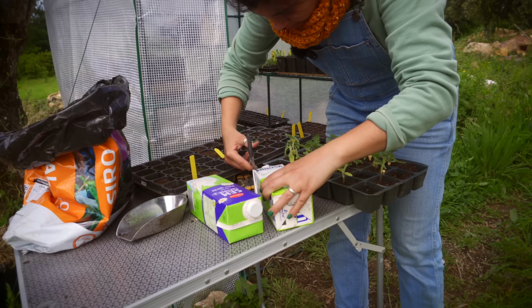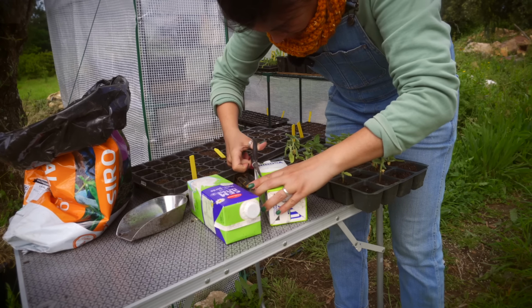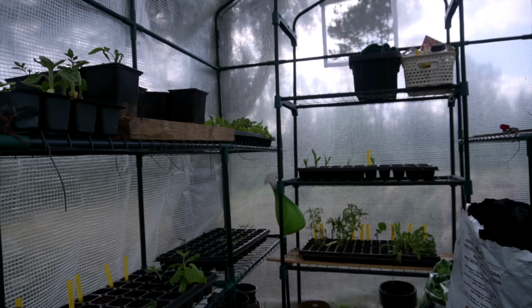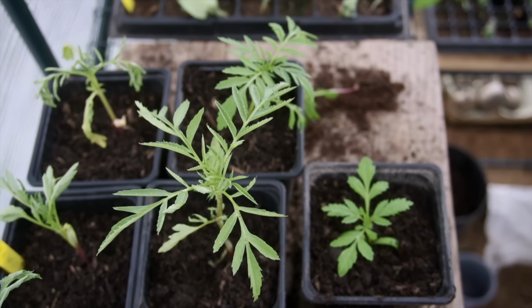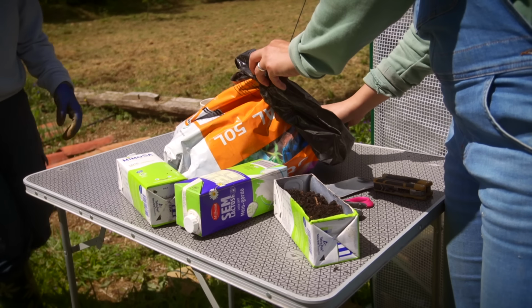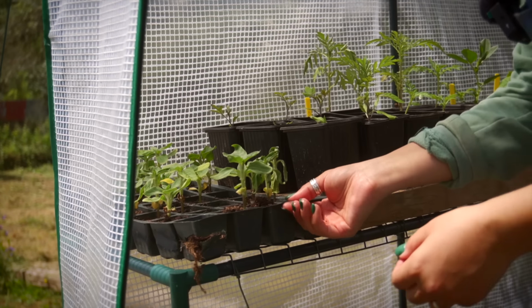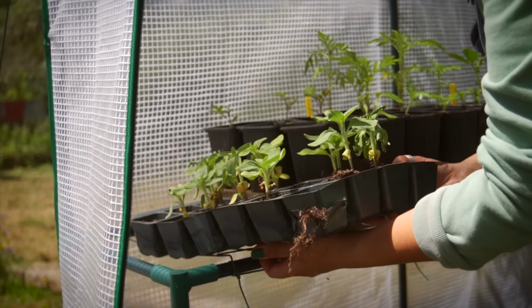I have been saving an enormous amount of UHT milk cartons, which I did last year as well. Planting pots have a cost, and I much prefer the square ones as they are easier to place next to each other and take less room as well, but they're quite pricey. So these cartons do the same thing. They save space, they stand next to each other, and they are free as well.